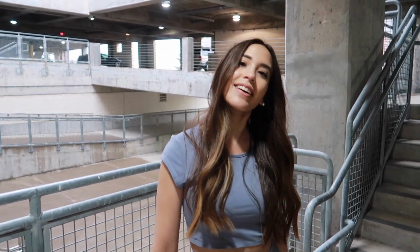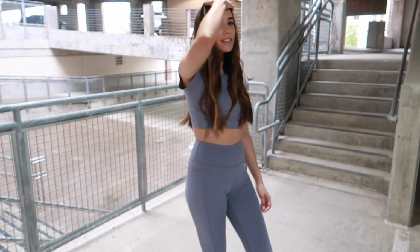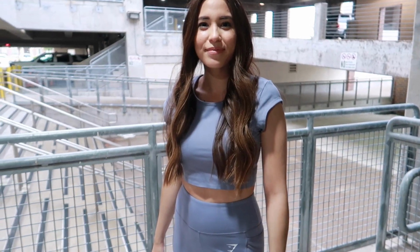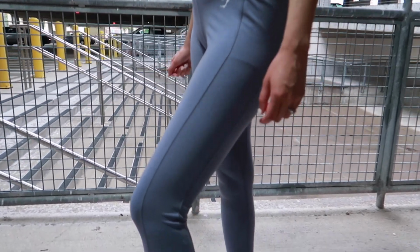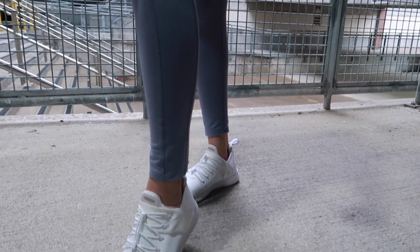But I saw this one online at Gymshark and I thought it was so cute. These yoga pants also have a pocket for your cell phone. Gymshark runs really big, which I was surprised by. I thought it was actually going to run small. Probably would have sized down in this.